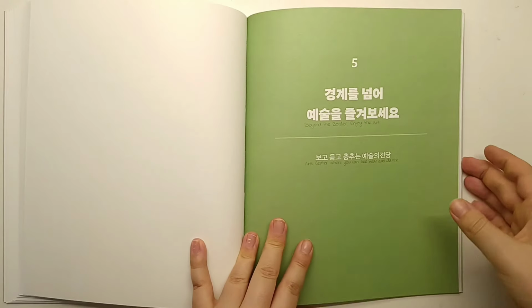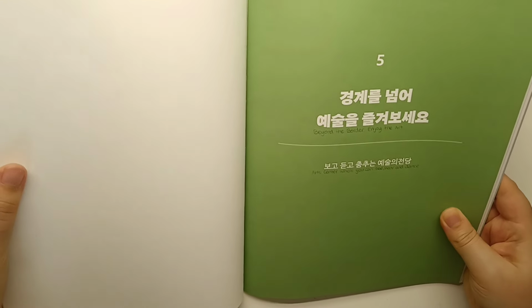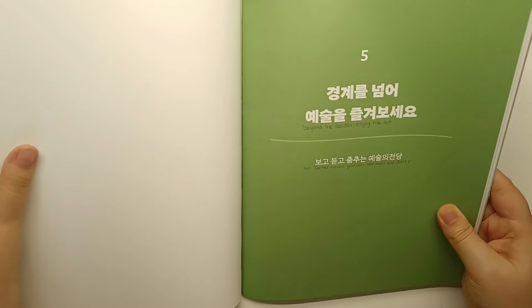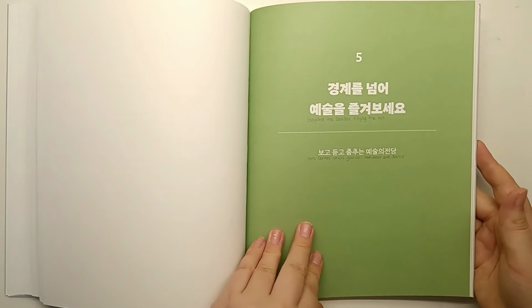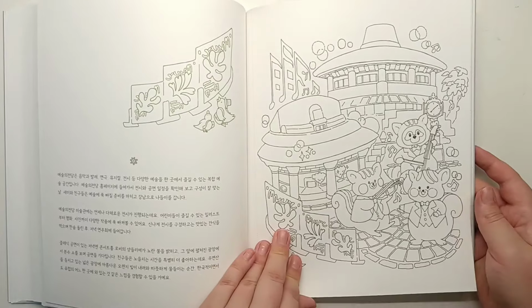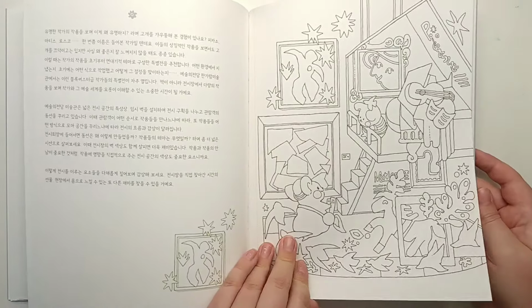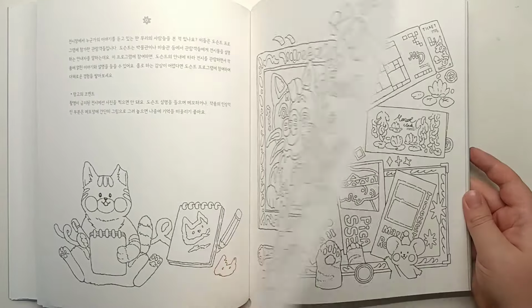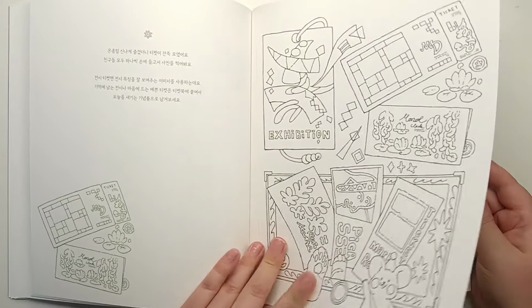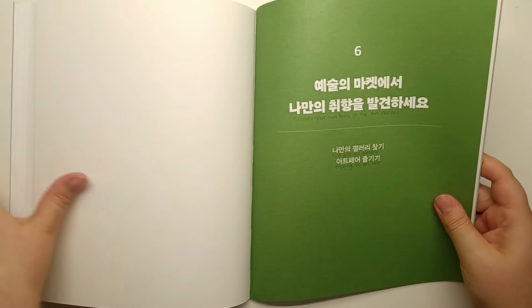Chapter 5. Oh, the dark background. Beyond the border, enjoy the art centres where you can hear, see and dance. It's quite a large book, this one. Out of all the books that I got from this order, this was probably the thickest.